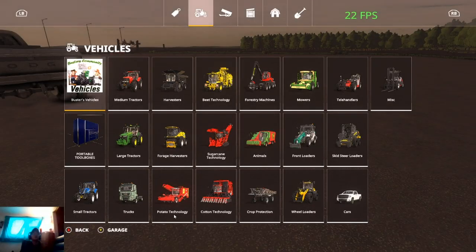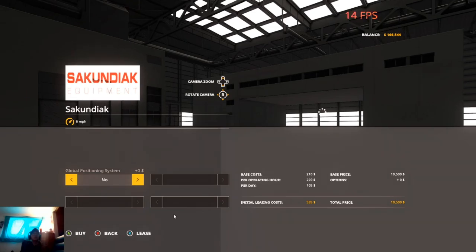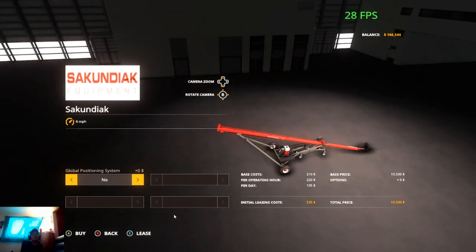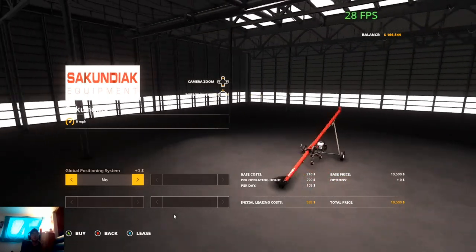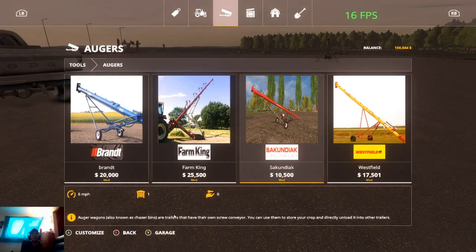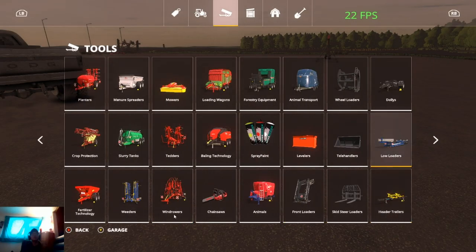But, so we're going to go ahead, we're going to go over here to augers. So this is the auger that we're going to pick up. As you can see, it's got the wheels and the control for actually moving. So we're going to go ahead and pick this up. That's 10,500 for that guy. And then we're going to go ahead and go over here to low loaders.